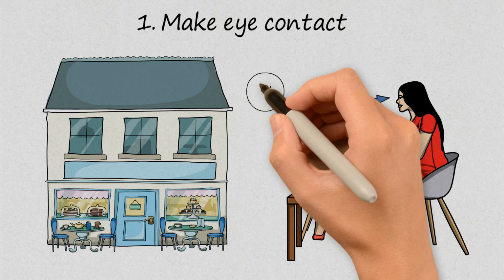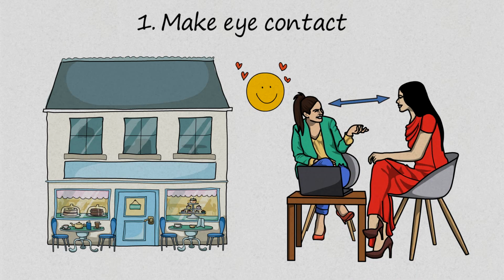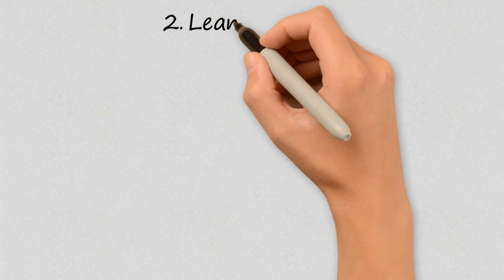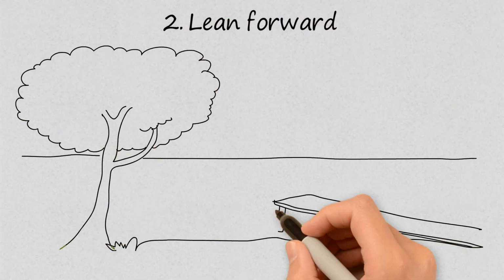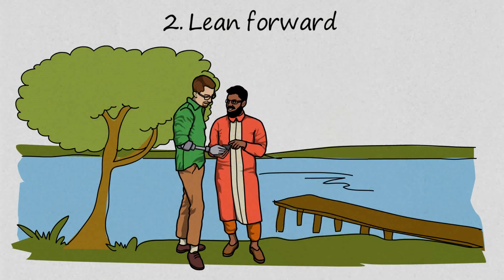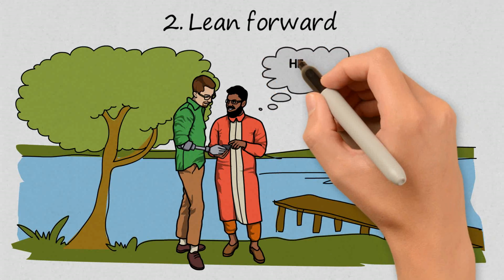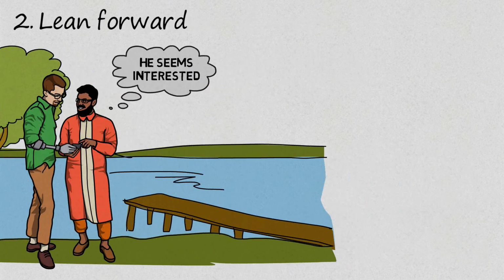Be mindful though, while you want to show attention to the person in front of you, at the same time, you don't want to stare at her continuously or she may feel uncomfortable. Look away from time to time. 2. Lean forward. When you are in a conversation, leaning forward indicates interest and attention. While it can be tempting to maintain distance if you're socially anxious, doing so conveys the message that you are disinterested or aloof. Obviously, don't overdo it and respect other people's personal space, especially in this day and age.